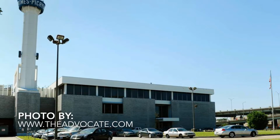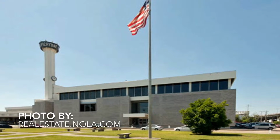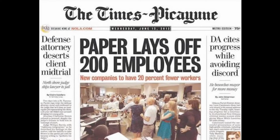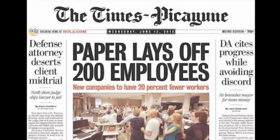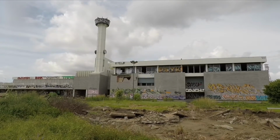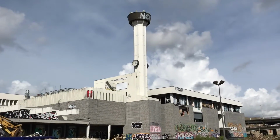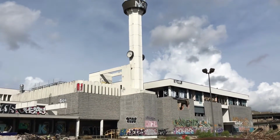This building is where the Times-Picayune newspaper was printed. They moved here in 1968 and it became the main newsroom and printing plant for the New Orleans paper. In 2012, over 200 employees were laid off due to the shift to digital format over newspaper. They moved the operation to a different, smaller location, and only a few employees remained here until 2016, when the site was sold for $3.5 million. It'll become a Drive Shack golf facility after the building is demolished, which is what's happening right now.